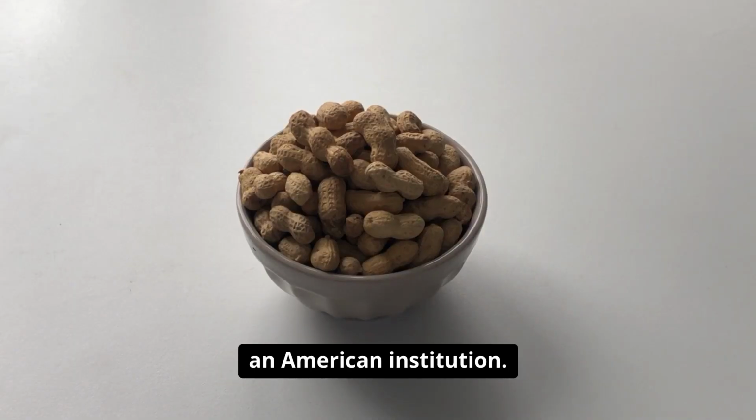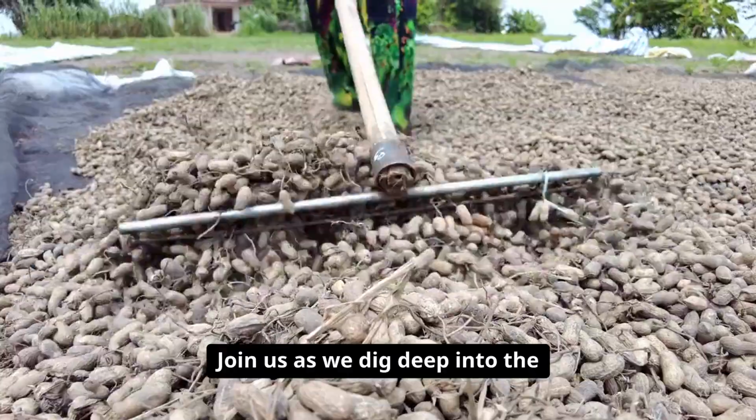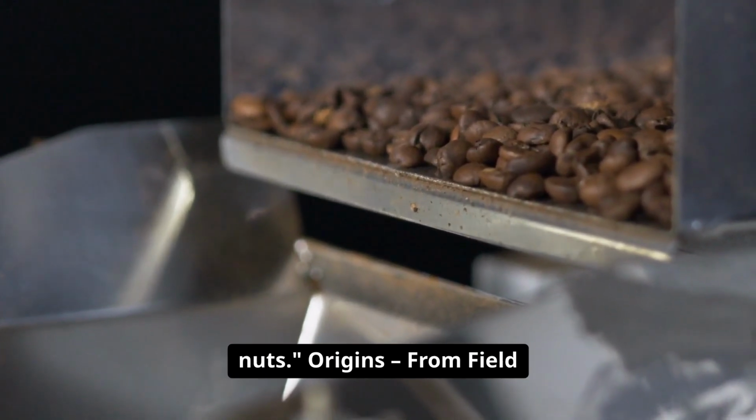From ballparks to lunchboxes, Planters peanuts are more than just a snack. They're an American institution. But what's inside every iconic blue can? And how did a humble legume become a billion-dollar business? Join us as we dig deep into the world of Planters peanuts: the science, the farming, the flavor, and the surprising future of snack nuts.